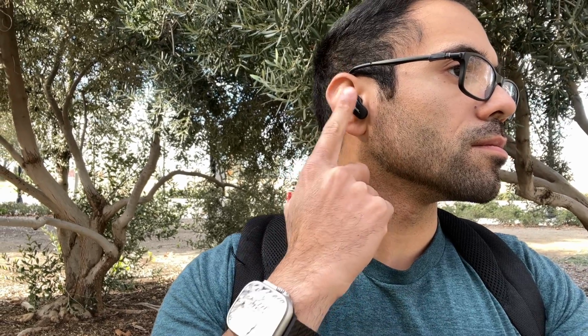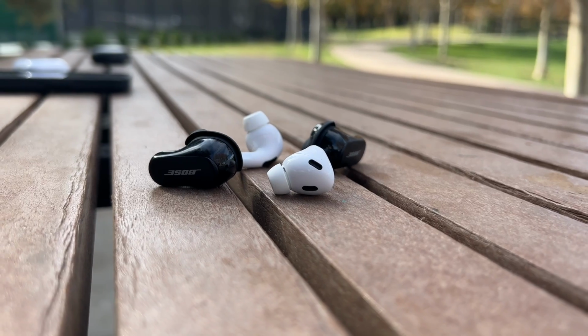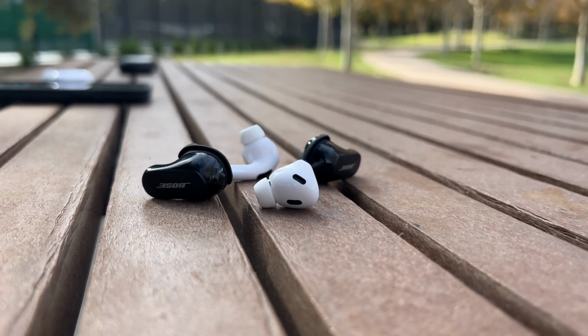Now in terms of controls, they're very similar across each other. Of course, you have all the common gesture controls, like a tap will pause and play, a double tap will skip forward, a triple tap will go back, and a long press will allow you to toggle between different modes. Just both of these devices do things differently. AirPods, you have to actually press down with like a pinch, so a little bit of force to toggle between those different modes. Meanwhile, the Bose is just a simple tap. Both are extremely easy to use and very pleasant and very responsive. I have no complaints here. So operating these two are, without a doubt, extremely easy.